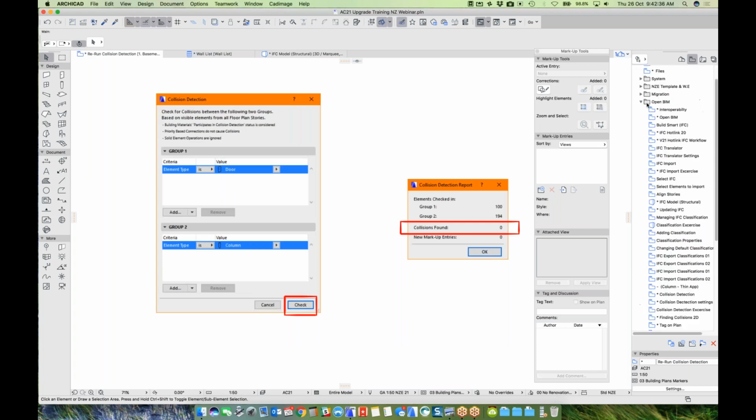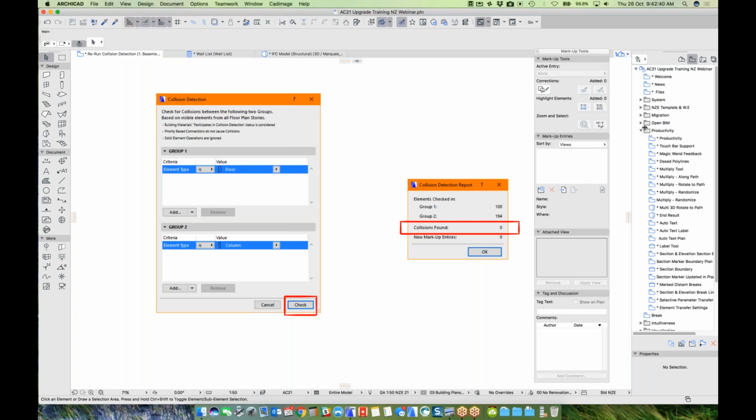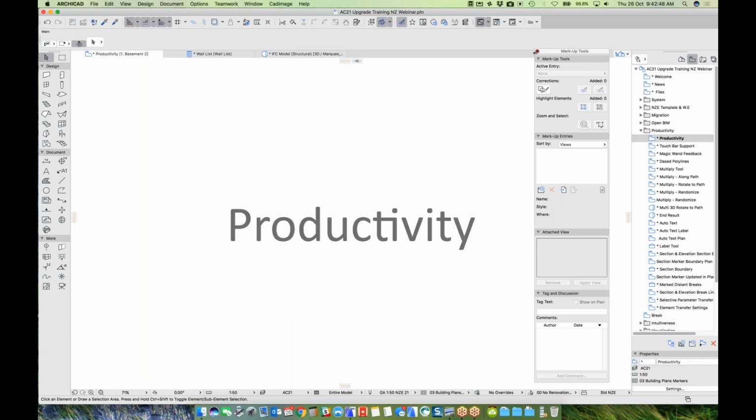Right, we're going to head on to some productivity tools. So if you minimize the open bin folder and head to the productivity folder, you can close your markup tool once you've done that.